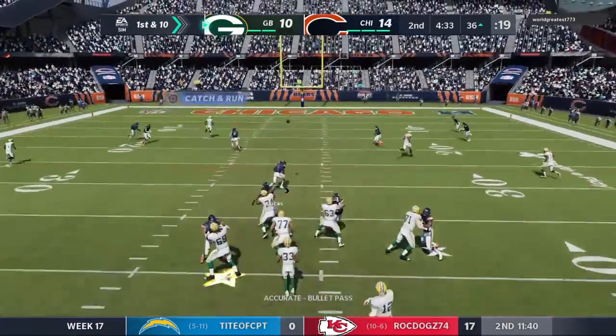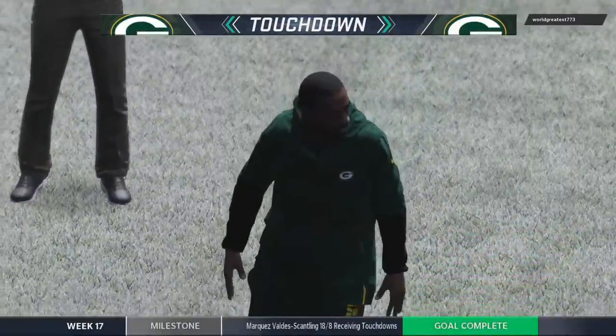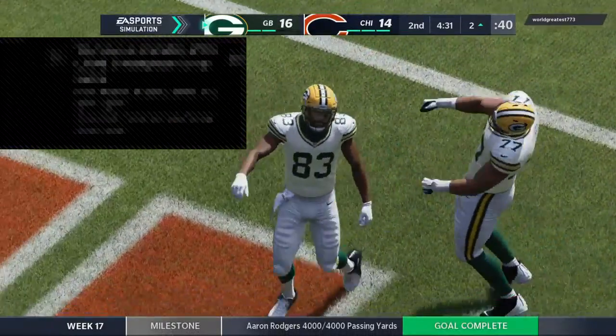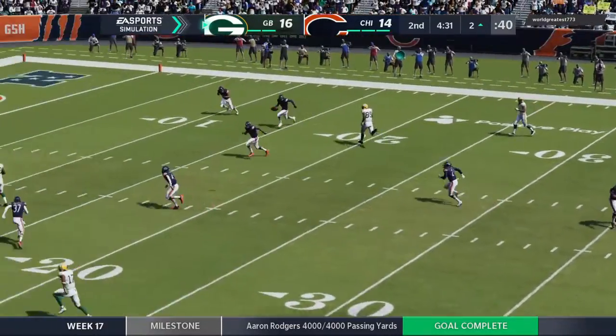Off the play fake to Jones. Here's Rodgers. This is caught. Touchdown, Packers. Complete to Marquez Valdez-Scantling. His 19th touchdown now on the season. And once again, the Packers, they're back out in front.